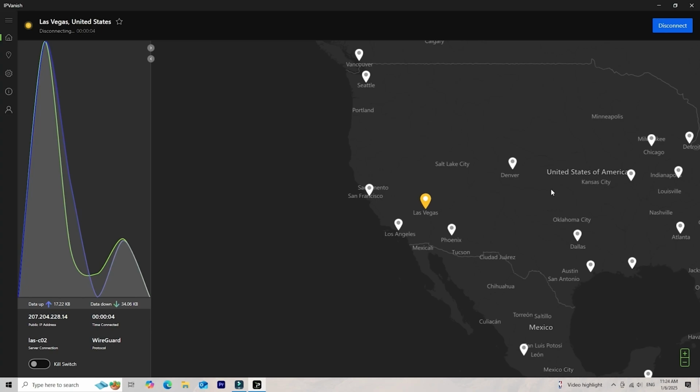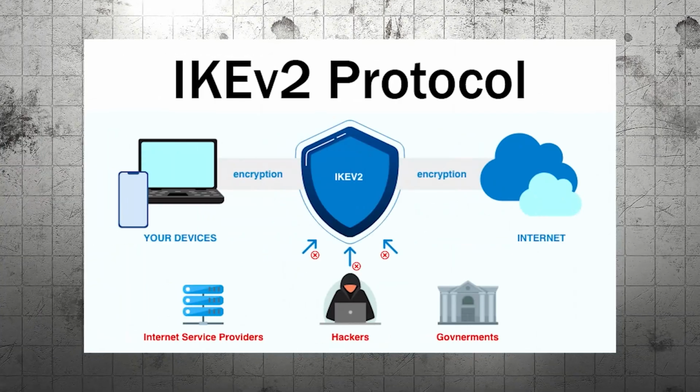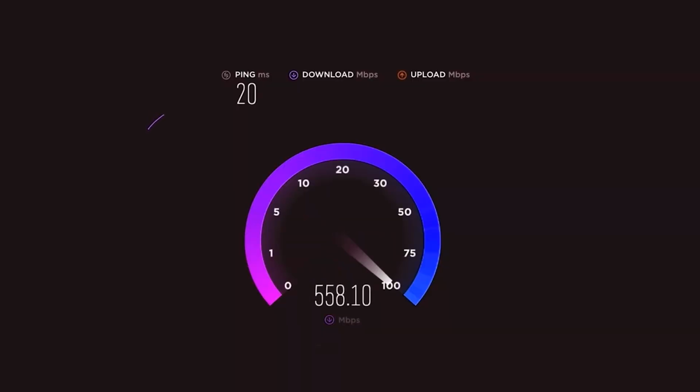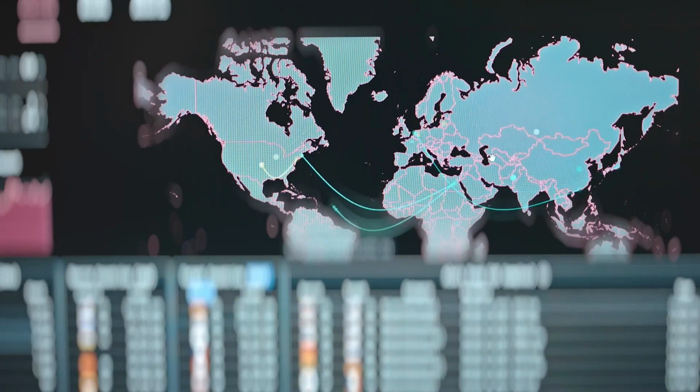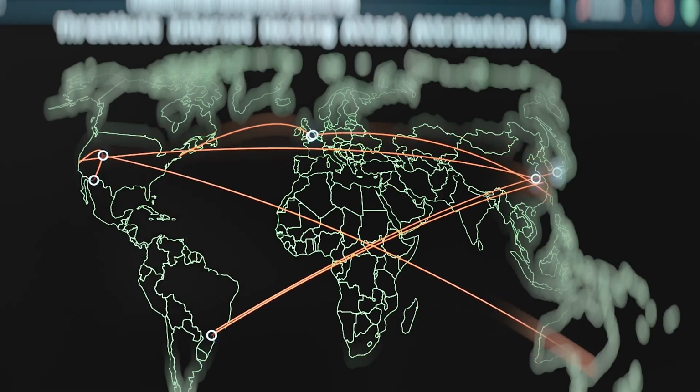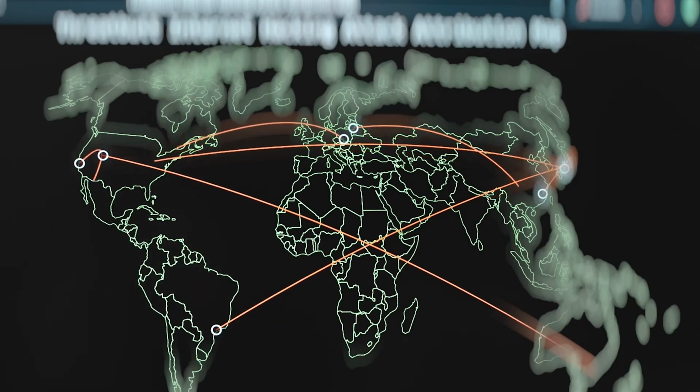IPVanish performs well for short-distance servers, but uses older protocols like IKEv2 and OpenVPN. This means it's reliable, but can't quite match NordVPN speeds, particularly for long-distance connections. Winner: NordVPN takes this round with its superior performance and next-gen speed technology.